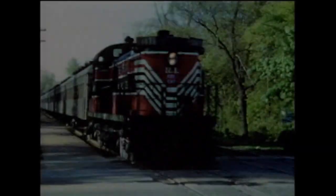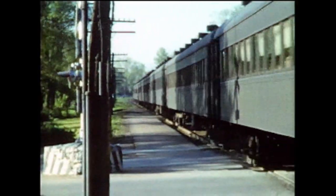One of the most spectacular demises of a railroad was the Rock Island. Here we are over 20 years before it happened, at the 103rd Street Station in Beverly Hills in the summer of 1957.